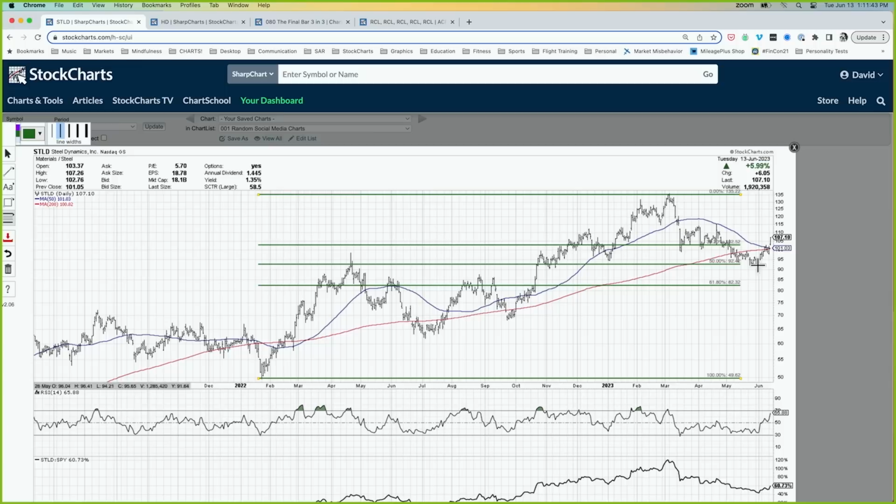So we've bounced off of this low around 91, now back above both moving averages. That's an encouraging sign. Staying above the 50-day after this sort of rally can often be a great way of differentiating the top performers from the struggling performers.